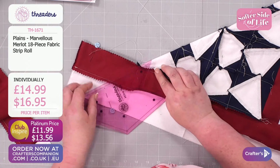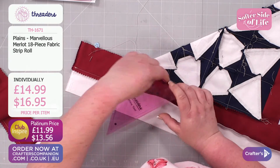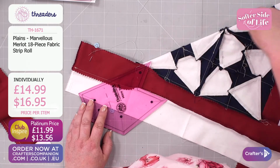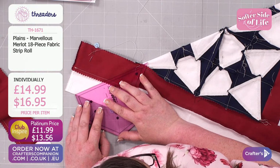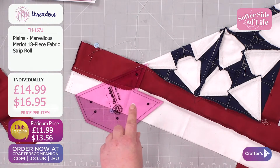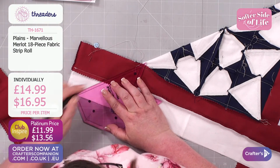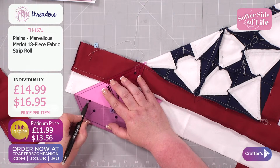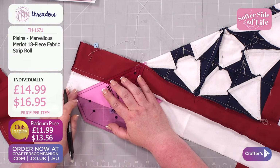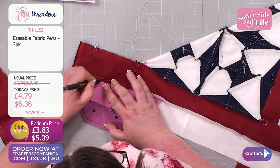So what I'm going to do is line this up. I'll get it the right way, that's it. I'm going to line it up, and I want it lined up with this angle here. And I'm lining up with that point where I stopped stitching. Now I used the red before, but I'm going on to red, so I'm going to do black. And from that point of stitching, you see my 90-degree line here is lined up with the edge of my strip. So I know I've got it level, and I'm just going to draw a line across there.